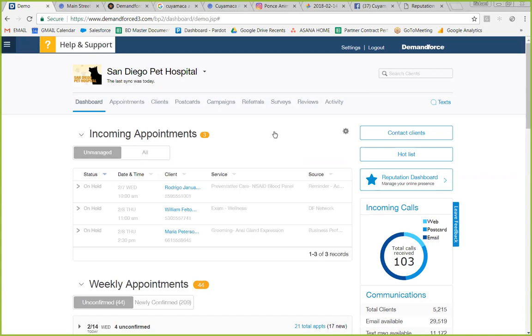Our core competency at Vetter is managing your practice, taking care of your records, organizing your billing and appointment scheduling. But at a certain point in time, as the software grows, so do the needs of our clients. And having a marketing communications tool layered on top of Vetter, like Demandforce, is the best solution.